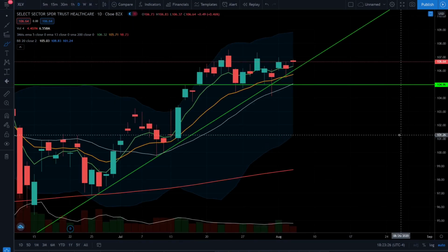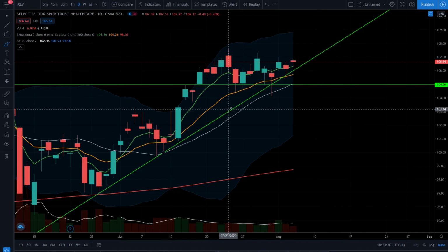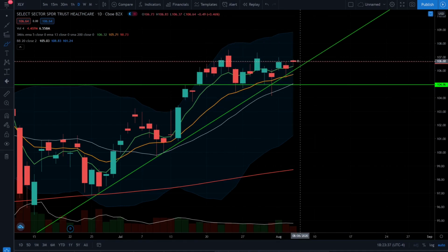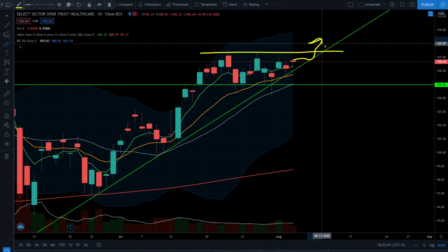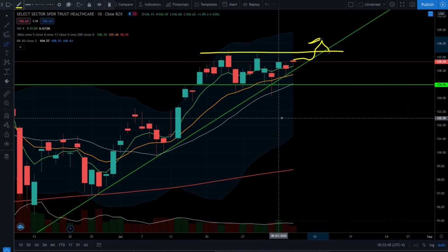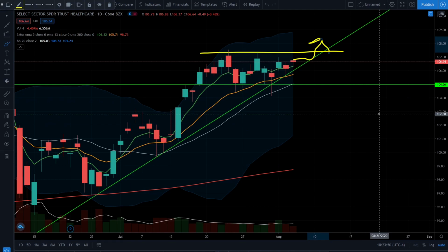Jumping over to the healthcare industry, we see another sign of strength. We see the healthcare still holding up above our support trend line, and we see the 5 EMA is still well above the 13. Now, we're only a day or two away from the healthcare industry popping off the support level and possibly breaking to new highs, which again would confirm all sectors are aligning to the bull case, and we're seeing strong upward momentum everywhere, which is exactly what we want to see. If we're a bull on this market, we want to see all of the sectors moving together.